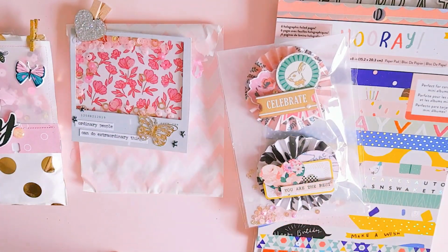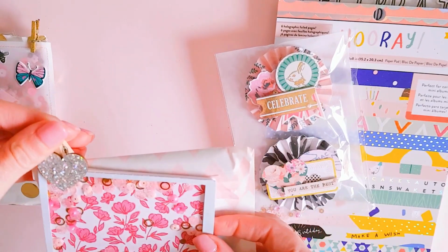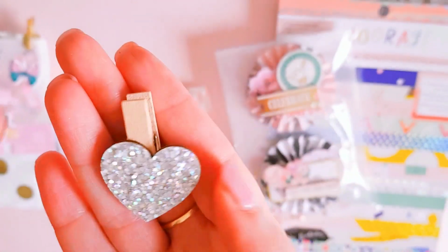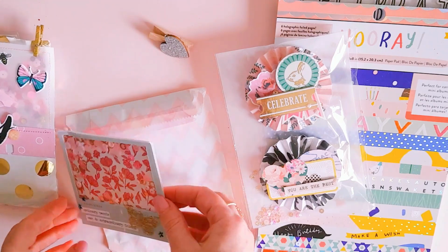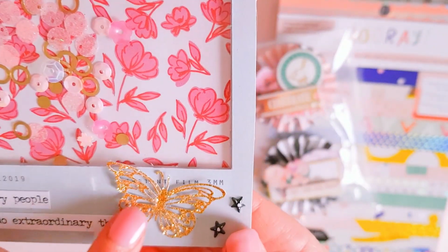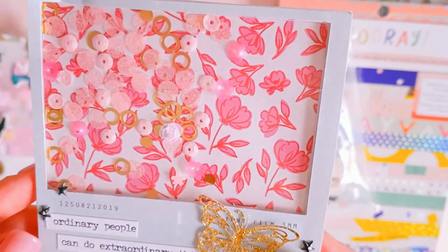They are really pretty. And then we have this package here. I love these little paper clips that people keep gifting to me. They are so gorgeous. I'm pretty sure they came from Typo. They're like little glitter holographic hearts. I love them. And a shaker Polaroid, and she used Sweet Story, and she's also die cut out her own little butterflies. I love this patterned paper back here. It's really pretty.